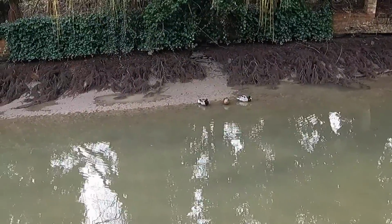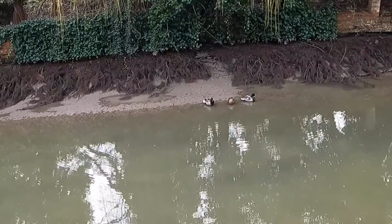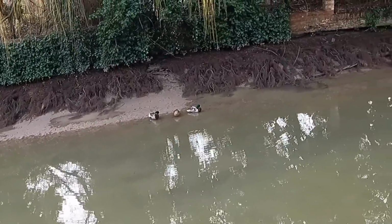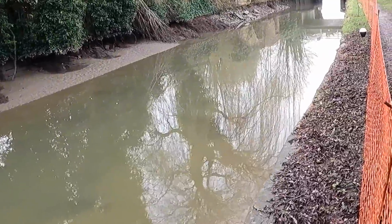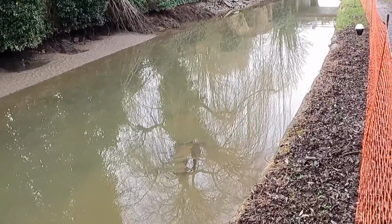Well, it looks like the ducks have got themselves their own private little beach. Good on them. Someone's enjoying it. That's it. There's not a lot more I can show you here, to be honest with you. You can hear the roar of the M1 in the background.